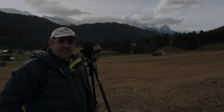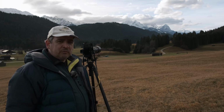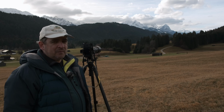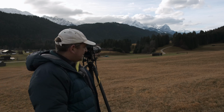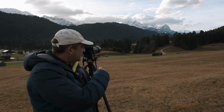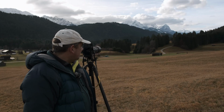I think this is going to be the last photograph of the day. I came here because I know this spot from a photograph I had seen. I don't remember where, maybe on Google Maps. And it's this twisty road in the distance and the hut in front of it, and then the mountains in the background. And this photograph was one of the reasons why I came here originally.